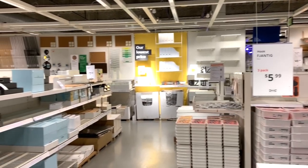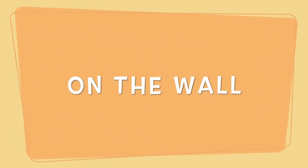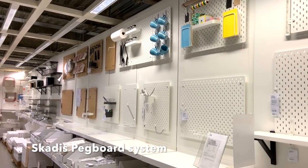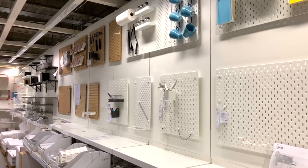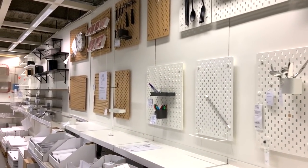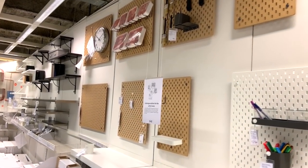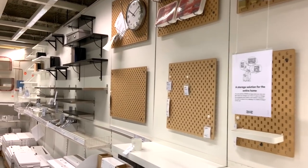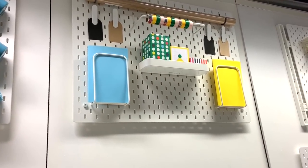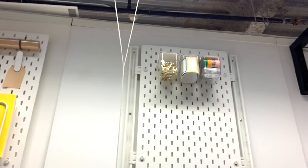Let's go. The first category we are going to look at are items for the wall of your craft space. The Scattis pegboard system has become a really popular item at IKEA. There are three different sizes, ranging from $9.99 to $16.99, and they can be customized and put together to fit your space. There are all kinds of accessories available. Just be forewarned that only accessories bought at IKEA will work with the IKEA pegboard system.